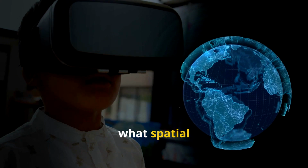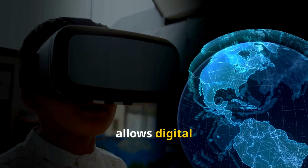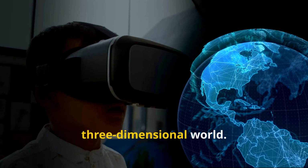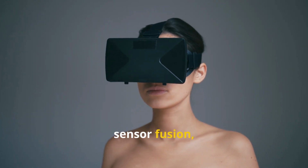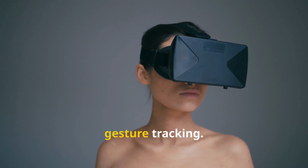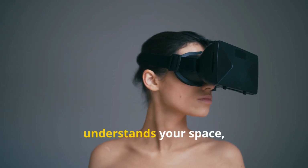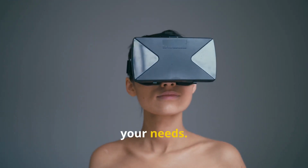Let's break down what spatial computing really means. At its core, spatial computing allows digital content to exist and behave as if it's part of the real, three-dimensional world. It combines computer vision, sensor fusion, edge AI, real-time environment mapping, and intuitive gesture tracking. Your device no longer just shows you content, it understands your space, interprets your body language, and anticipates your needs.